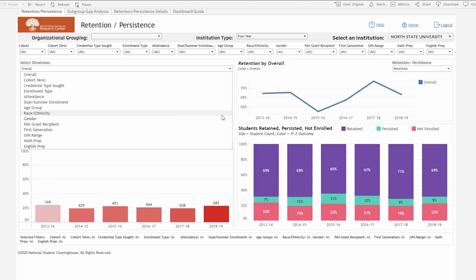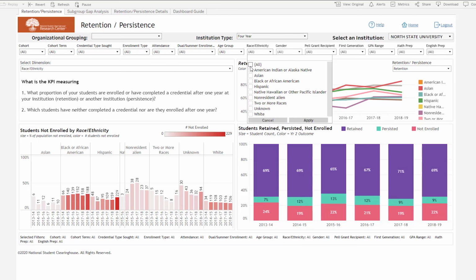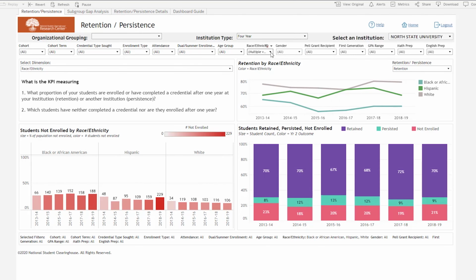The resulting line chart is challenging to read, so Nicole applies the race and ethnicity filter to Black or African American students, Hispanic students, and white students, since they comprise 85% of the first-year student body. Now we can interpret the findings.